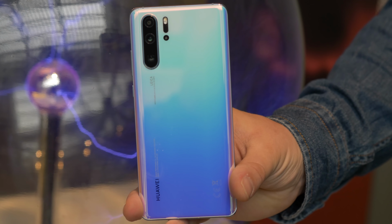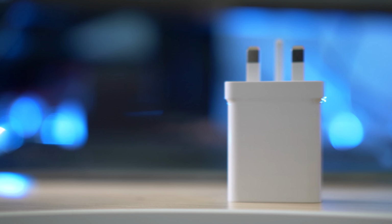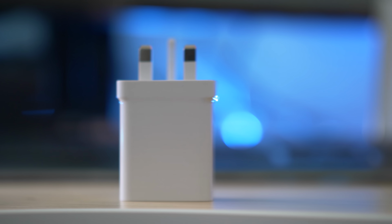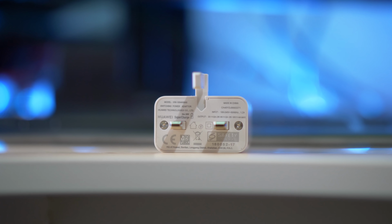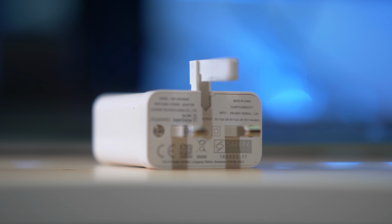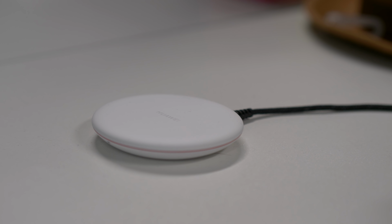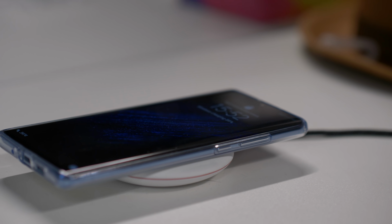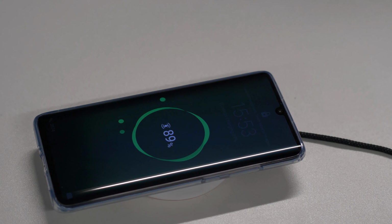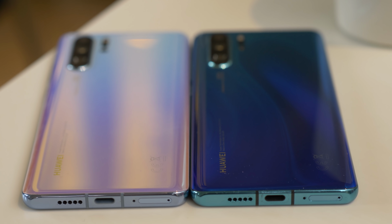Included in the box, you'll get a Huawei Supercharged charger. That's a 40 watt rated charger, which allows you to charge 70% of the battery in just 30 minutes, 90% of the battery in 45 minutes, and a full 100% charge in 60 minutes. Remember, that's only if you're using the included charger and cable. The Huawei P30 Pro also supports up to 15 watt wireless charging. That's one of the fastest standards for wireless charging on smartphones. Charging is obviously via USB Type-C.